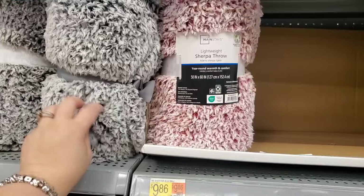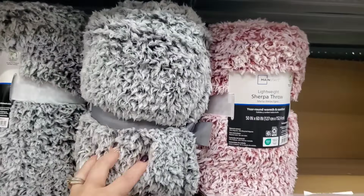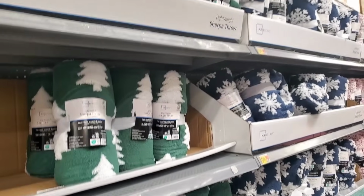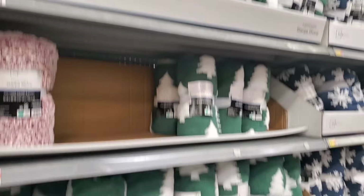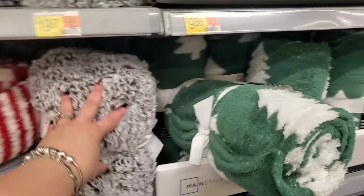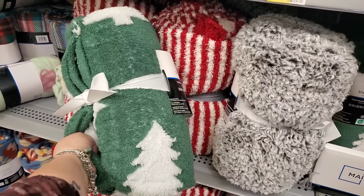I really do. They also have this Sherpa one for $9.86 and this one. I mean, these are so nice, but I love the Christmas themed ones. My gosh, those are beautiful. Absolutely love this holiday bedding. I kind of would love to layer this with this. Yep, that would be such a cozy, happy place.